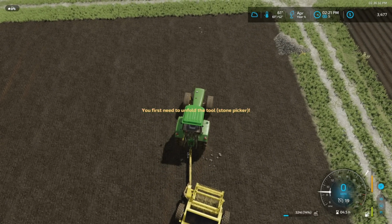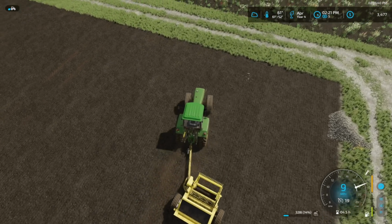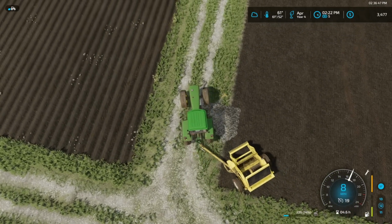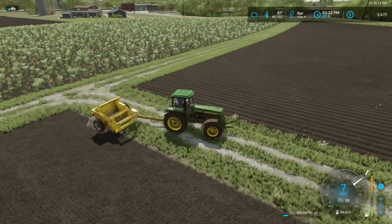One single rock. And I just cannot let that be. Hold on. Get that. Let me clean up that little piece. Okay. I wonder if I can clean this up a little bit now, so it's out of the way. No. Okay, well, you know, it doesn't eat rocks it's already eaten.